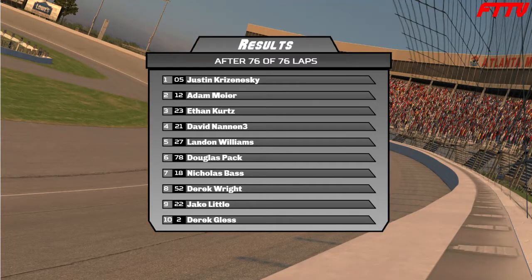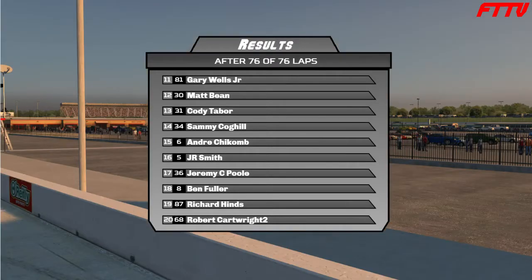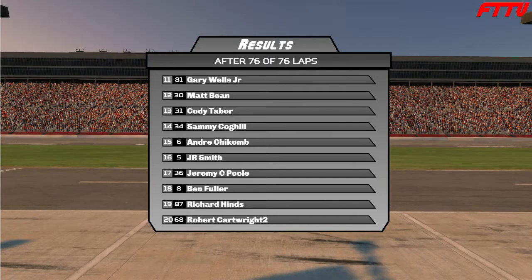Michael will round out your top 10. We got Douglas Pack in sixth, Nicholas Bass in seventh, Derek Wright in eighth, Jake Little in ninth, and Derek Glass in 10th. In 11th, you're going to have Gary Wells Jr. 12th, you're going to have Matt Bean. Cody Tabor's going to come home 13th. Sammy Coghill, unfortunately, after getting in that wreck, going to be 14th. And Andre Chicom is going to come home 15th.